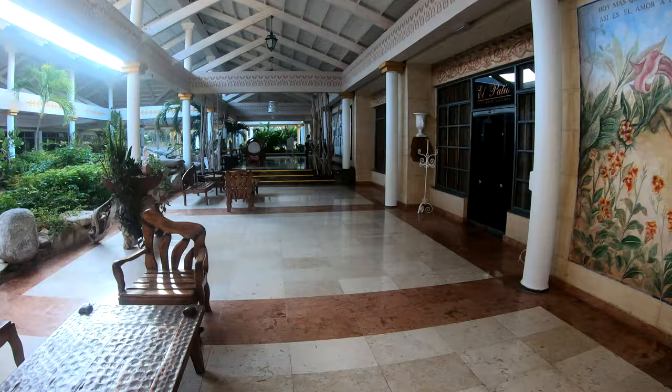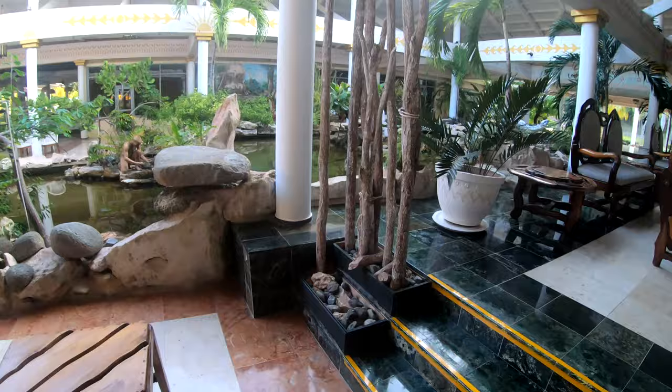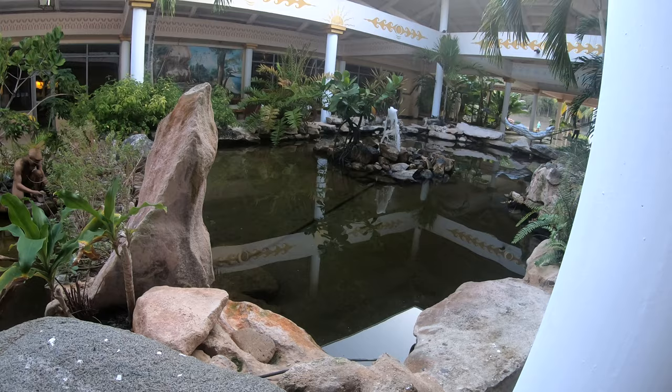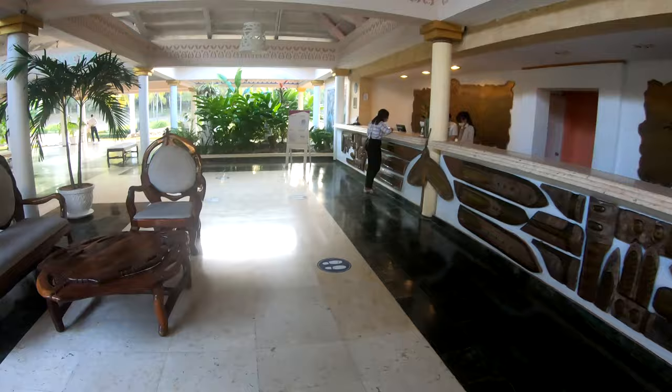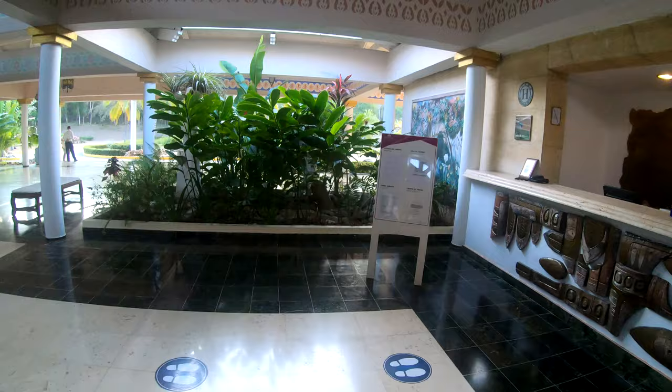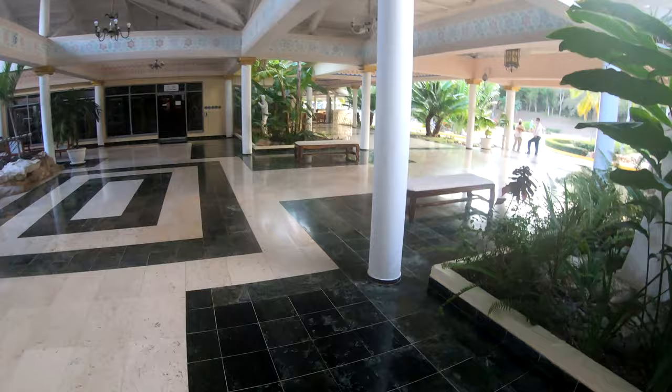El Patio, it's one of the a la carte restaurants. One of the few water features still operating here. Nice. Here's the service desk or lobby desk. Sort of a weather exchange rate. It's the front of the resort.